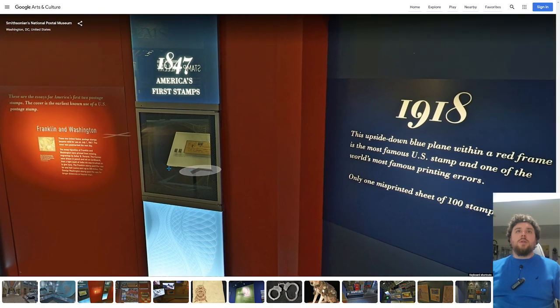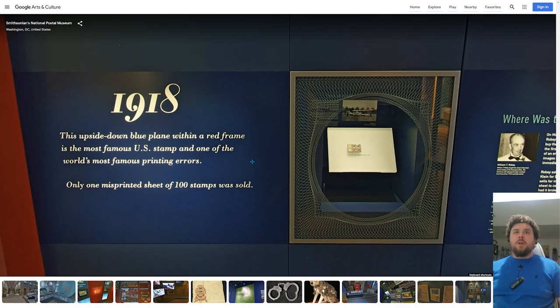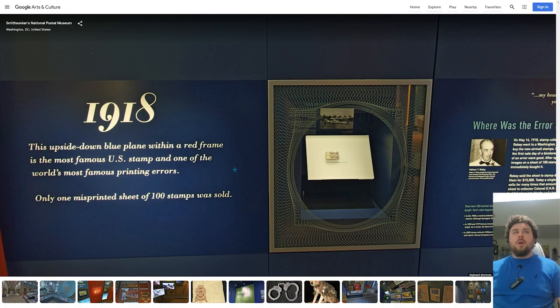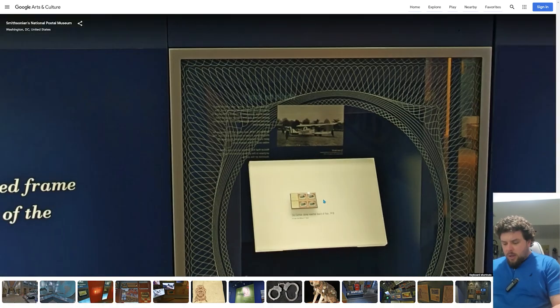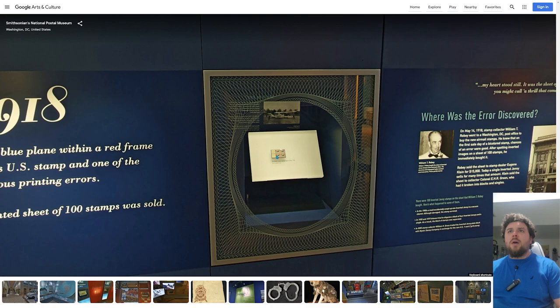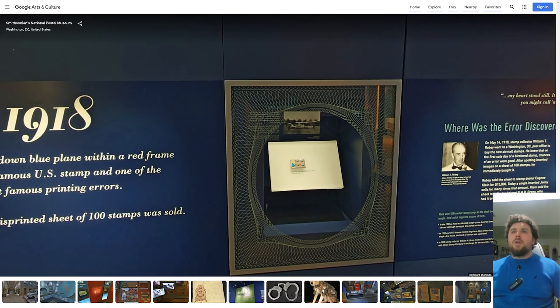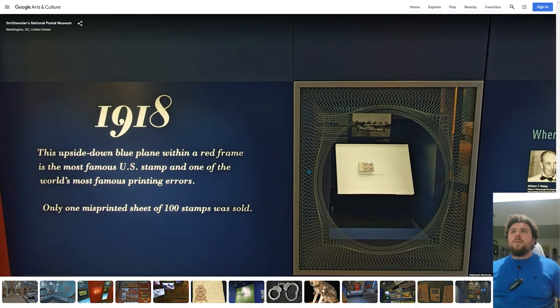Franklin and Washington. This is cool. What is this? This upside down blue plane within a red frame is the most famous U.S. stamp and one of the world's most famous printing errors. Only one misprinted sheet of 100 stamps was sold. You're telling me they have a block of Inverted Jennies at the Smithsonian? I didn't know that. They've actually got a block with the selvage here. That's nuts.